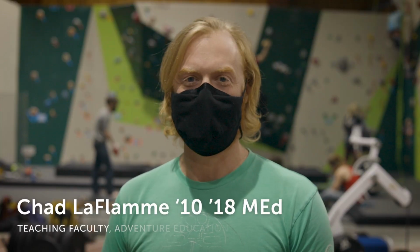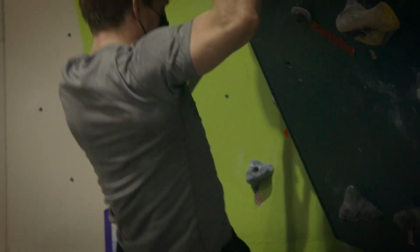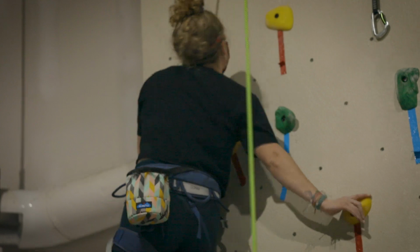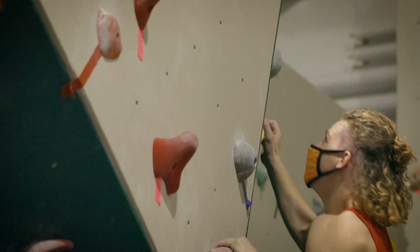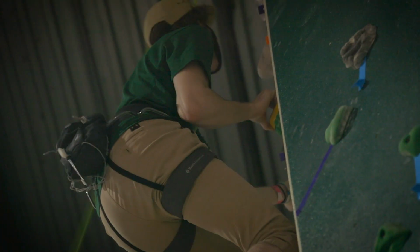Behind me is our indoor climbing wall. We use this for our adventure education program. It's used really as a technical lab. So we have a climbing fundamentals course and a lead rock climbing course. And as an alumni with the graduating class of 2010 from the adventure education program, this is a tremendous resource because if you're from the area, you'll know we often get surprise weather, and this just makes it that much easier to meet our course goals. We also use this wall for recreation purposes, so the outdoor center opens it for student use.